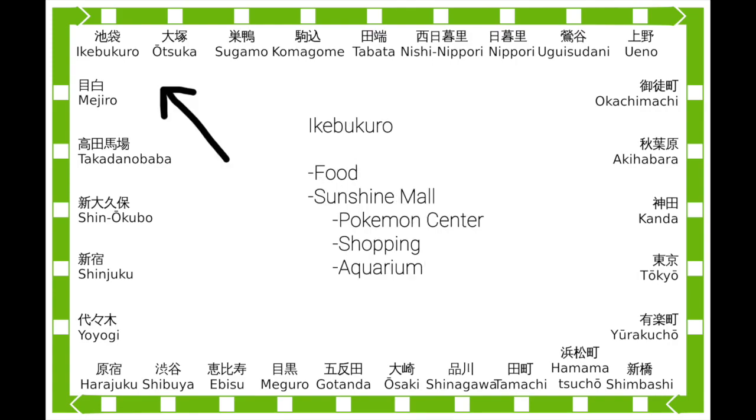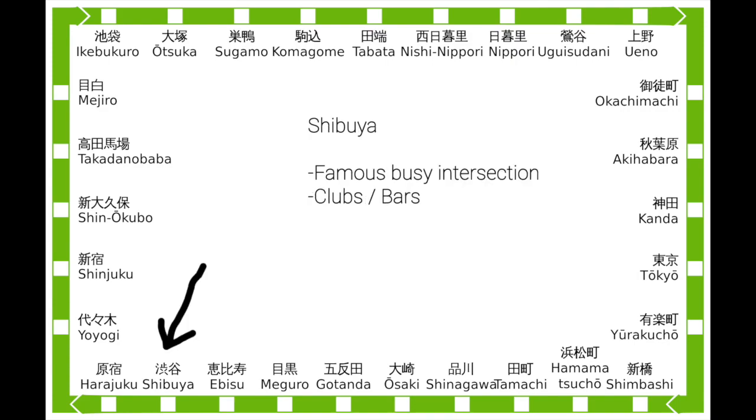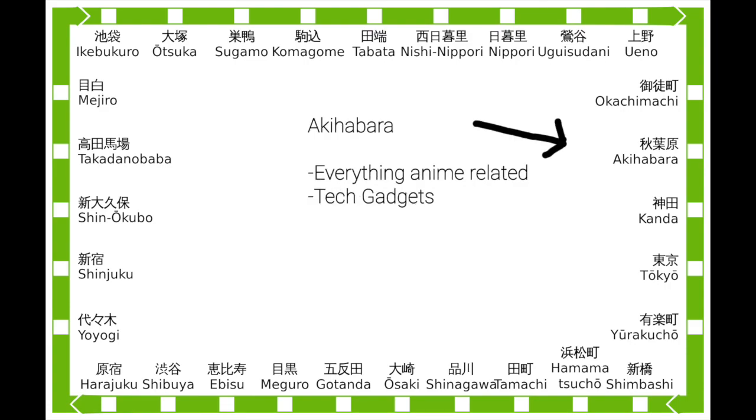There is also Ikebukuro, which has great food and the mall for your Pokemon Center, Shibuya, which is the famous busy intersection and all the photos, and then finally Akihabara, which has all your anime and gaming needs.